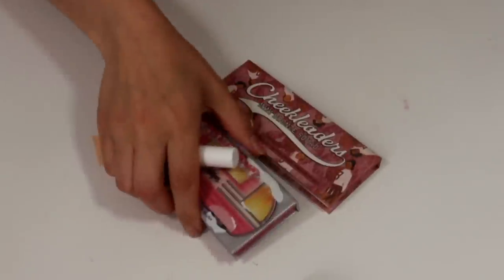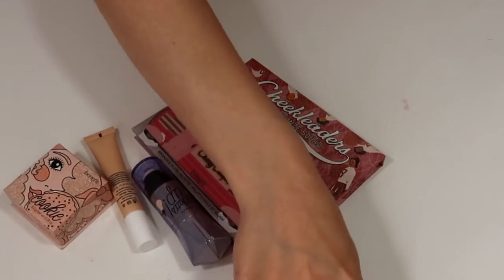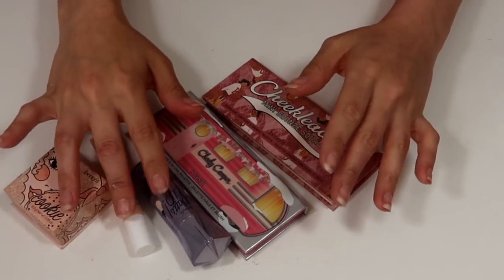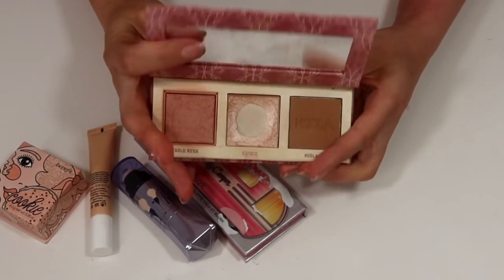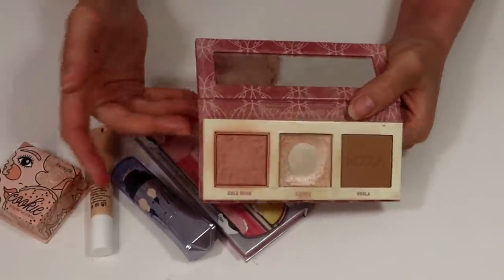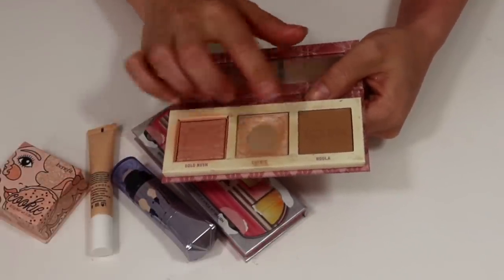Then we'll do, let's do a little bit of Benefit. I've got a few from Benefit, I think that's them all. So I've got a few palettes and a couple of, what are they? Liquids. So first up, I've got my mini Bronze Squad, which I bought initially for Cookie, but also it's really handy if you're going anywhere, because you've also got Gold Rush Blush, which is really pretty, and Hoola.